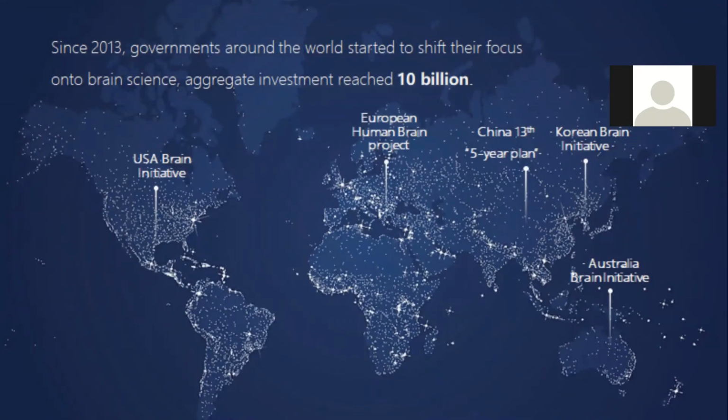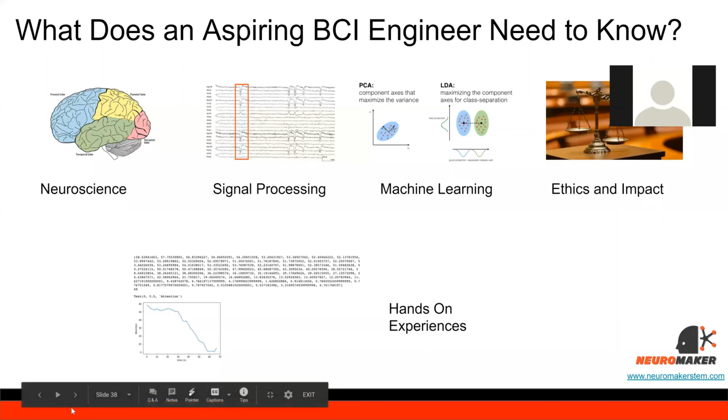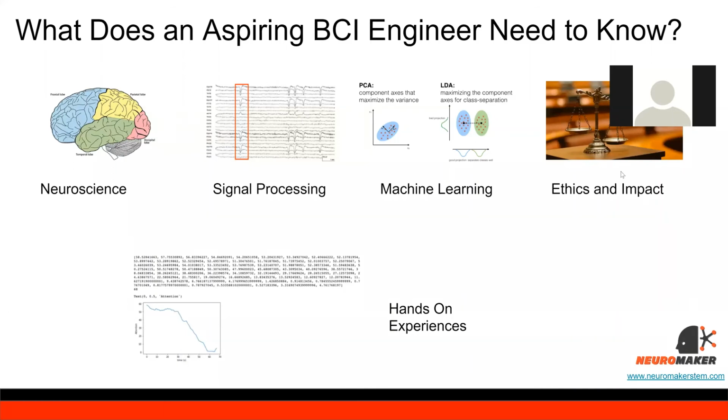There's been huge interest all over the world in order to do this. The USA has its own USA Brain Initiative. In Europe, China, Korea, Australia, there's all kinds of research institutions, different kinds of funding sources available so that this technology can be pushed into the forefront. And we wanted to make sure that just like students can interact with our NeuroMaker hand, if you want to enter this field, if you want to be like one of the amazing judges that you heard speak with us today, that you get the cornerstones of that technology opened up to you in your educational experience.